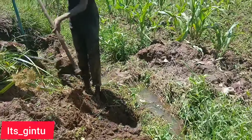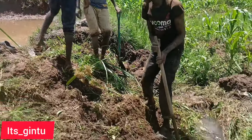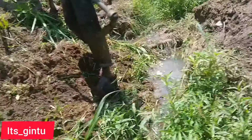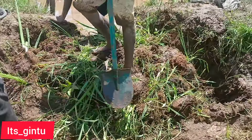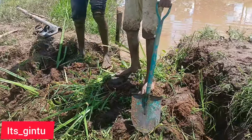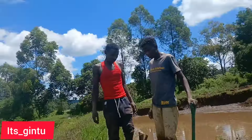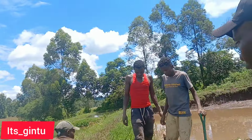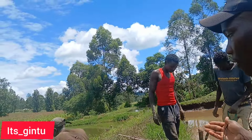Guys, now it's sealing the outlet where we released water to pass by, and it's making sure that whenever you dig some of the soil from here, it's very high, very compacted, to make sure that this place doesn't have any leakage coming out. Because there was a day we removed this area so that water could penetrate out, so as we could rescue the fish very easily.